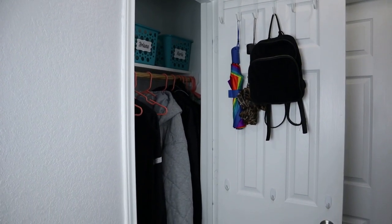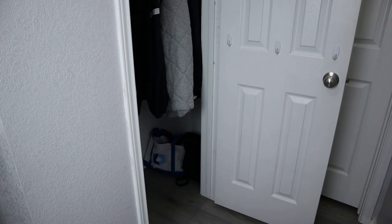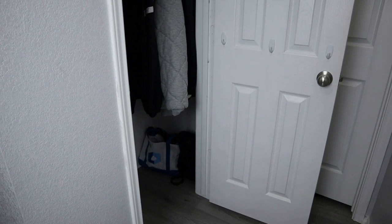Now I'm about to tackle the mailboxes in the Family Command Center and get rid of all the old papers from last year's school year and from the old school.